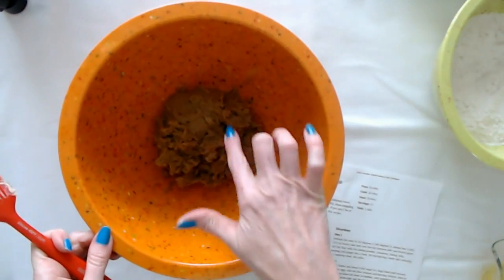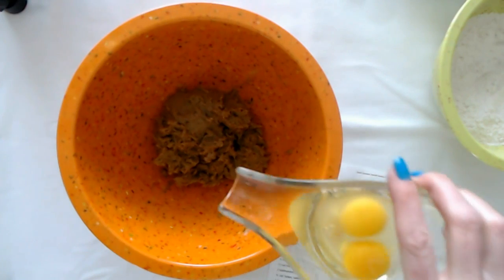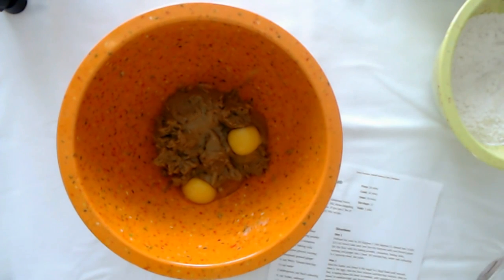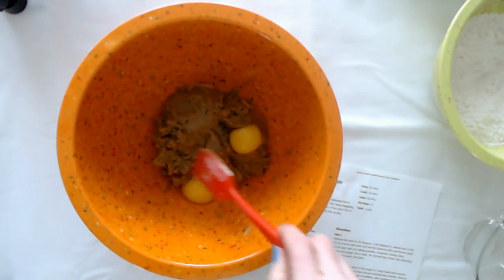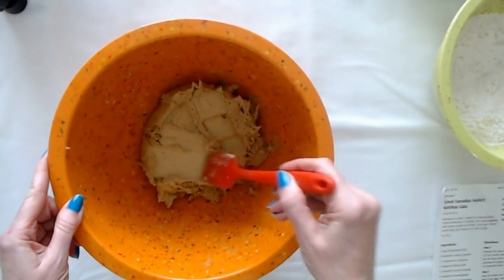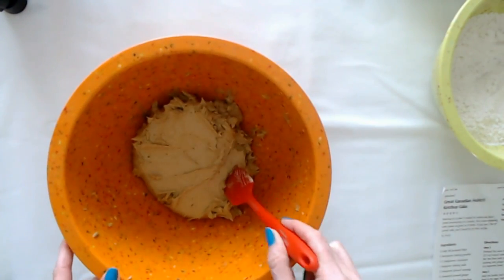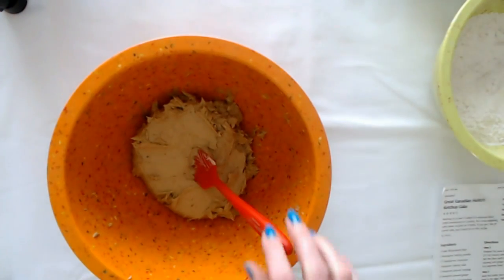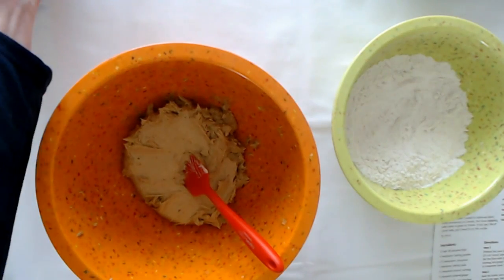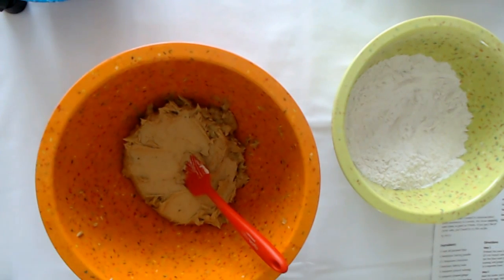Okay, so here is how it looks after I beat the butter into the brown sugar. And now we're going to add our 2 eggs. Bloop, bloop. Just like that. And then I'm going to use my mixer to mix in the eggs. Alright, now we have beat in the eggs. Definitely changed the texture of that. Now we're going to add in the flour mixture and the ketchup, water, and red food coloring mixture to it. And we'll see how it turns out.